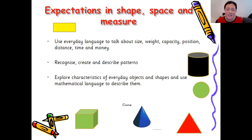So by the end of the year in reception, we want the children to be able to use the language of size, weight, capacity, position, distance, time, and money. So use it as knowing big, small, tall, short, heavy, light, full, half full, behind, on top. Vocabulary is such a key thing across the whole of the curriculum now. That it's something that we really explicitly do at school, and we display the words and encourage the children to use them all the time. Recognise and create and describe patterns. Explore characteristics of everyday objects and shapes and use mathematical language to describe them.